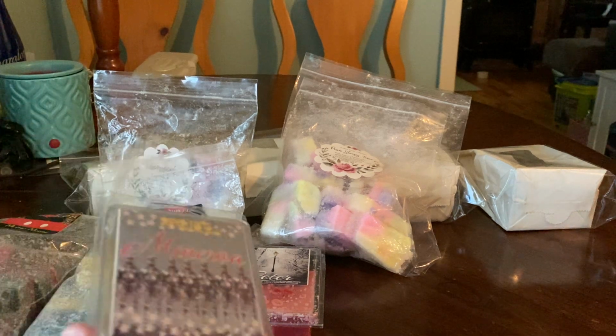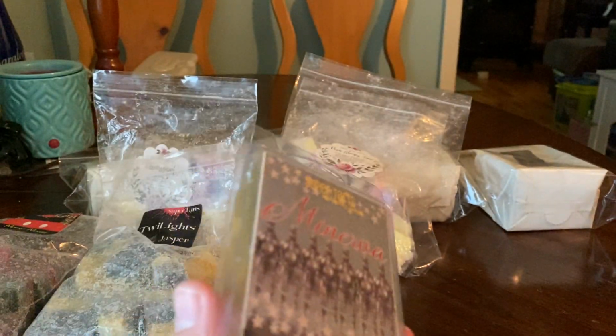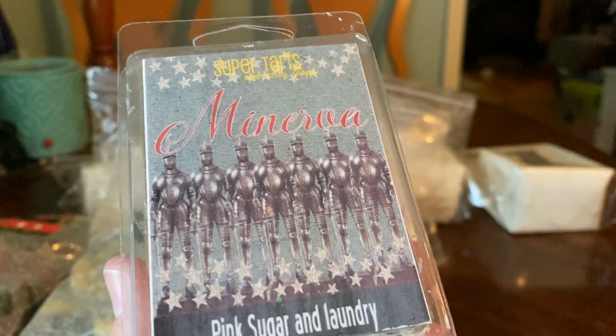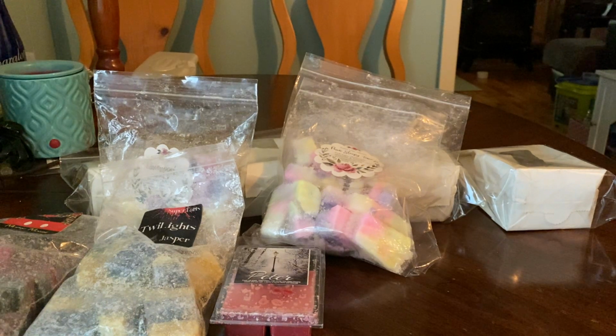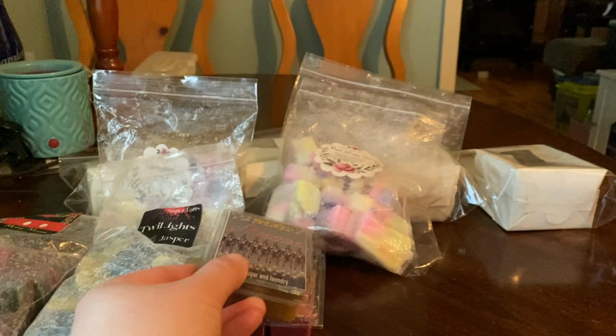All right, the next one, I think this is the last of the Super Tarts. I did do a cube of Minerva. I did this in my bedroom the other day. I was just in the mood for some laundry. It was cleaning day. I was reorganizing my bedroom one day and then I cleaned it the next day. So this one's real good. I love the pink sugar mixed with the laundry. This is one that I always keep on hand, whether it's in BAM bags or several clamshells, but it is absolutely phenomenal.